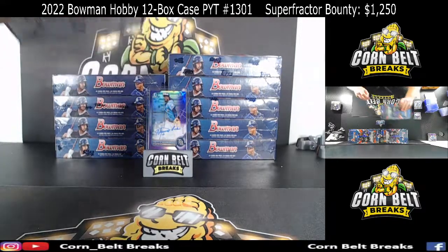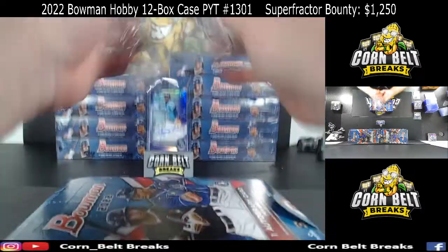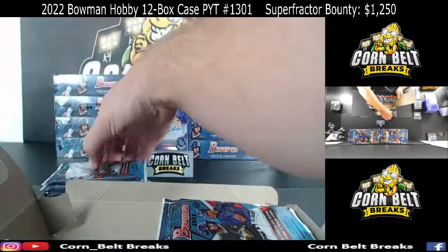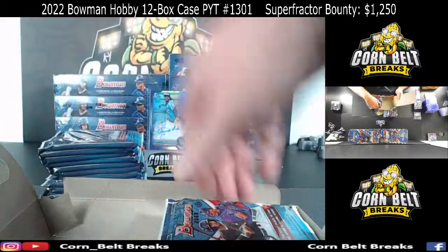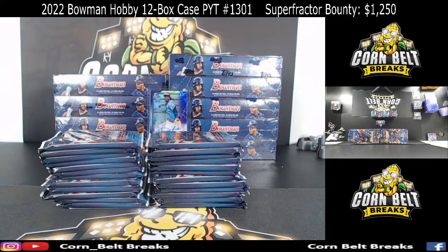All right, here we go. Box number 3. Let's keep in the color. Let's find our orange auto. We're gonna get one tonight. I feel it. It's gonna be a true orange tonight. I don't know if it's gonna be a big player, but I'm thinking we're getting a true orange auto tonight.